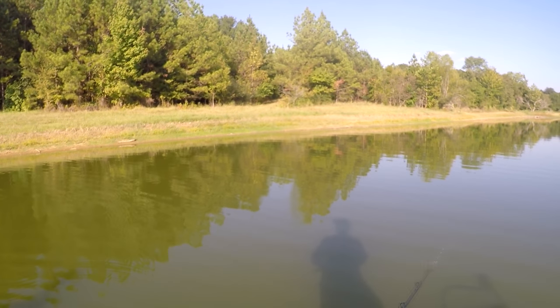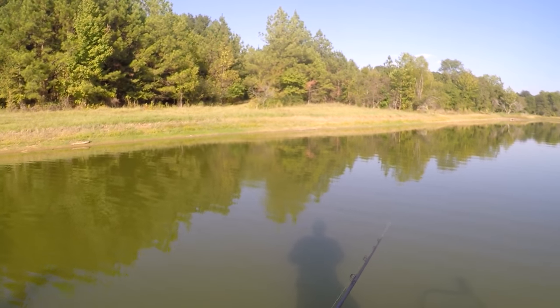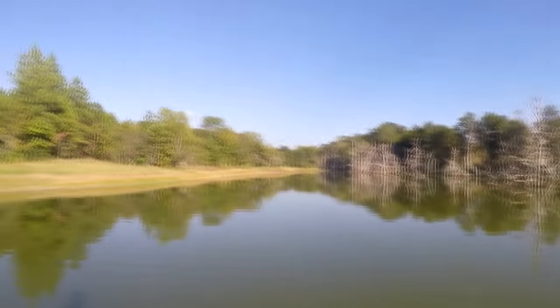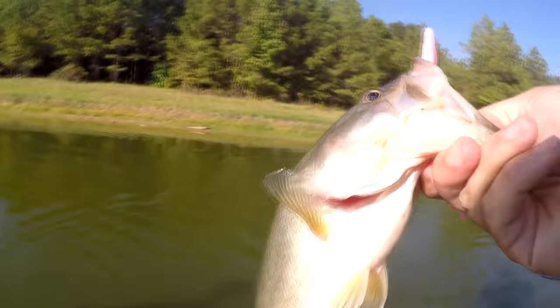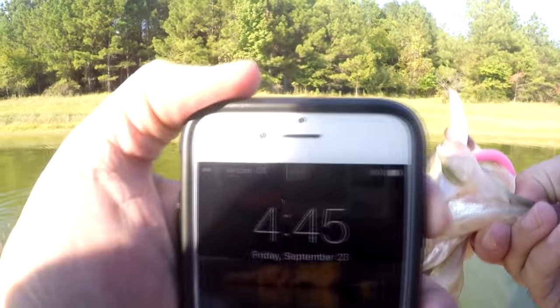Come on, fish. I need you to bite. Come on, fishy, fishy, fishy. Here he is, too. Got him! I probably got 1 minute left. Oh, that was maybe my last cast I had. Yes, sir. Guys, just so you can see it, 4:45 on the dot. Could not have gotten any closer.